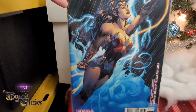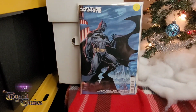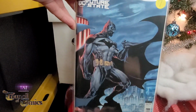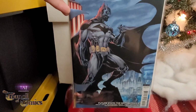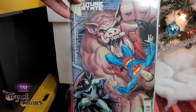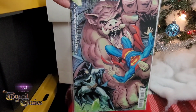You know, I'm a big Jim Lee fan. Pretty nice. This is the Jim Lee Future State The Next Batman number 4. The Next Batman, if you don't know, is a Batman that's, I believe, in New York City. And he's pretty cool. Future State Batman Superman number 2. This is a dope Arthur Adams cover. Pretty cool. Not bad for 50 cents.